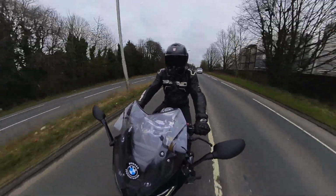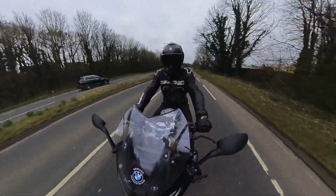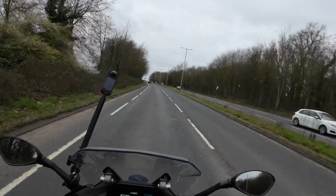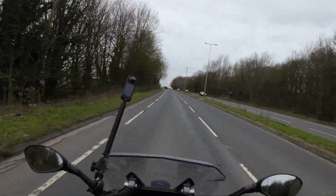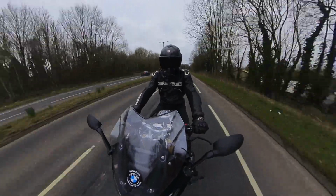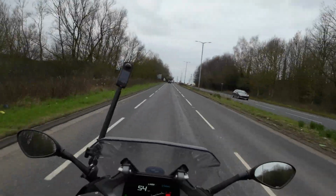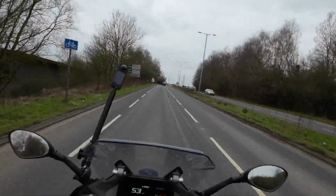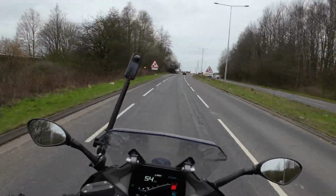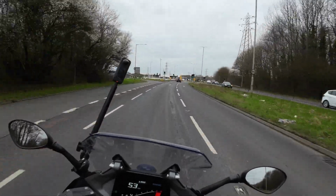Just picked up this 2023 BMW R1250 RS from Preston BMW. This is a Motorrad dealer. I really like this bike already. So just give me a couple of minutes just to get into this, just get the hang of the bike, get the feel of how everything is.